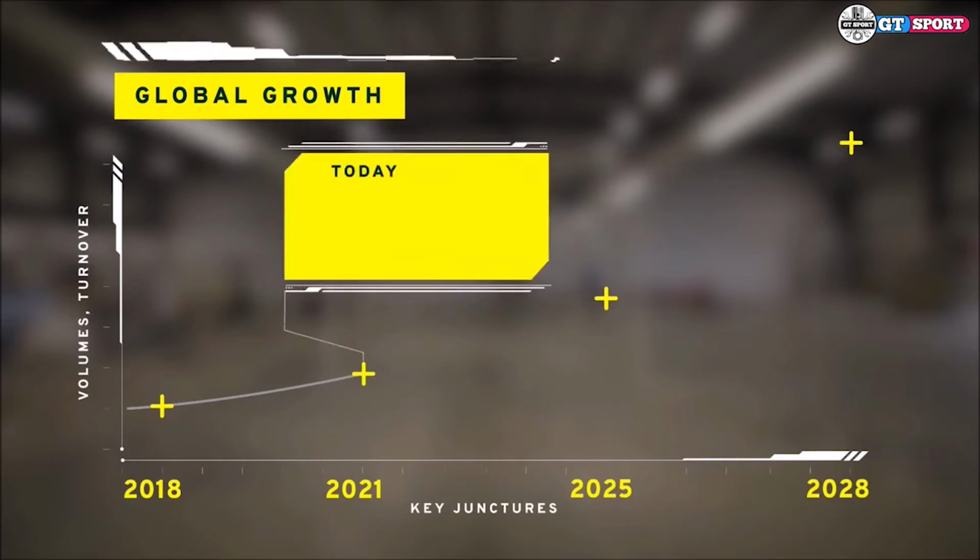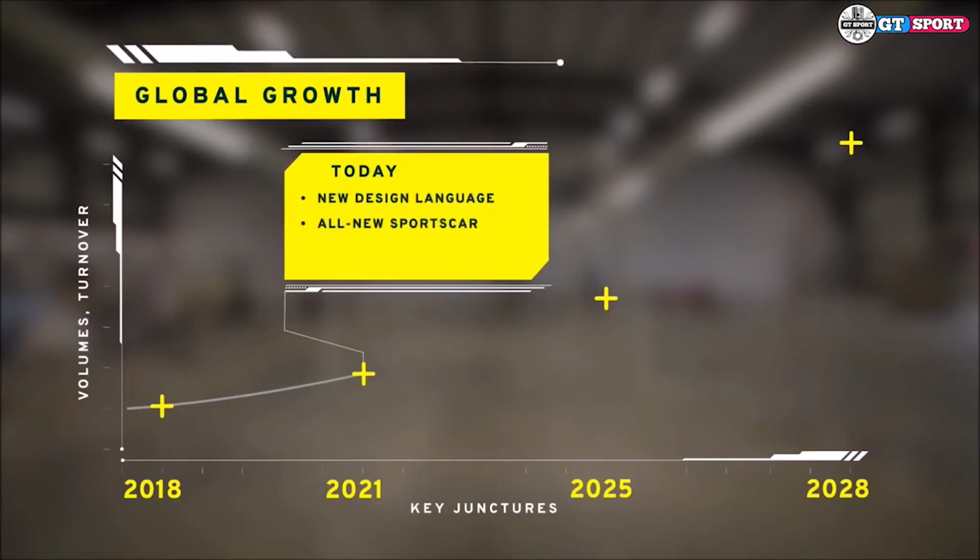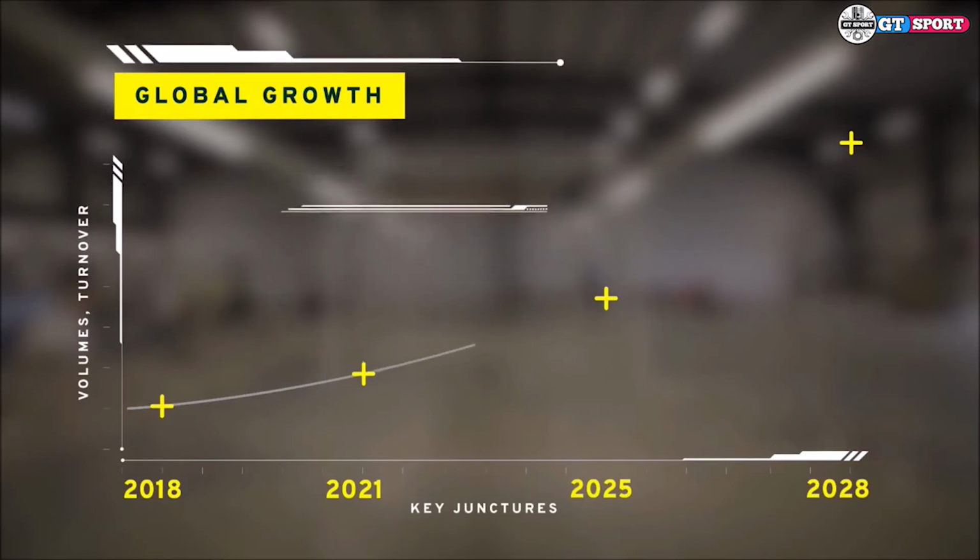2021, where we are today. It's the end of one era, but the beginning of a new one. The new design language, as heralded on Avaya, is percolating throughout the brand. You will see this on the new sports car that we launch in the summer.